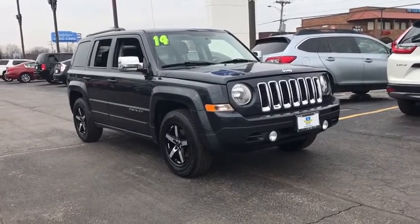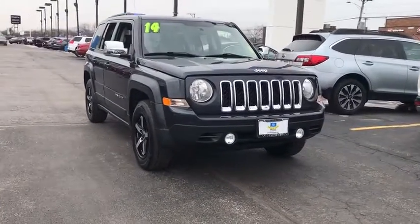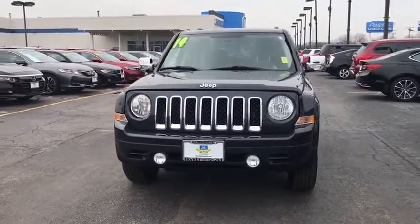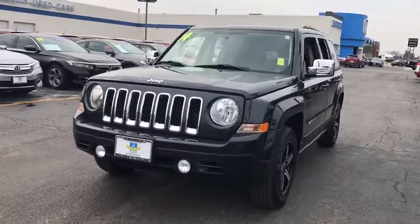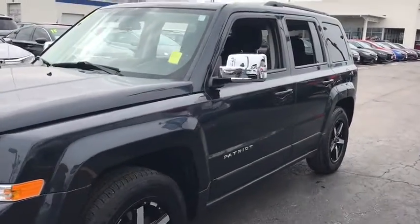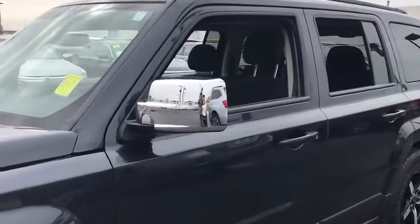2014 Patriot. The Jeep Patriot is unmistakably a Jeep. It looks like a cross between a Jeep Liberty and Jeep Compass, or maybe a three-quarter scale version of the big Jeep Commander. The Patriot has plenty of room inside for any size family. This vehicle has less than 60,000 miles.